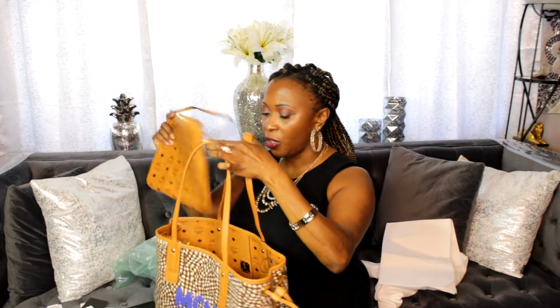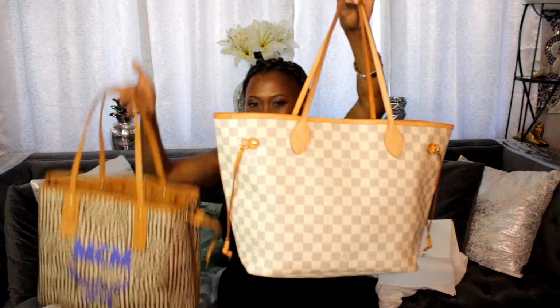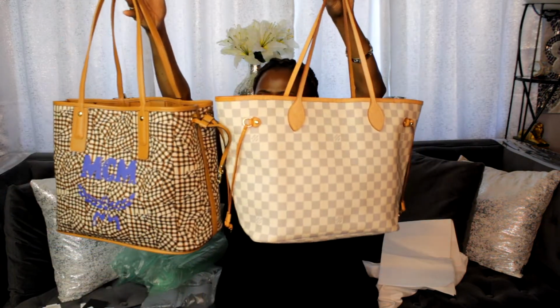It reminds me of my Louis Vuitton. I don't know if it's the same size. Let me get my Louis and see if it is the same size, because she's right here. So guys, I got my Louis just to do a comparison because I'm sort of curious. So here's my Louis and here's the Shopper 2. If you're looking for an alternative bag and you may not be able to afford a Neverfull with the Louis Vuitton, this may be a great alternative for you.